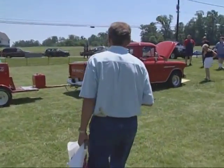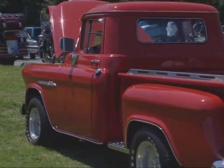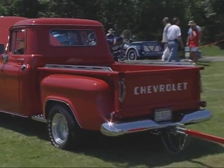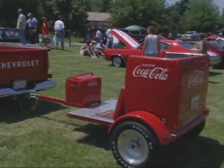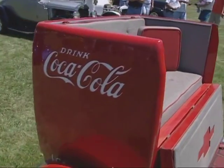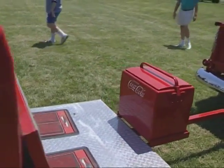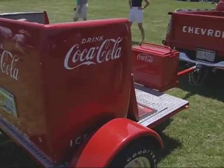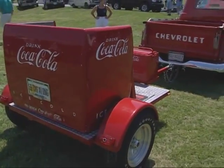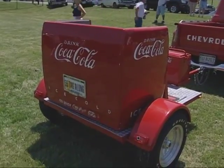Things go better with Coke. Look at this. Well, it doesn't hold a cold drink. It holds a couple of cool people. Isn't that something? We'll be having a look in the future at somebody who collects Coke memorabilia, and I bet he'd love to have this.